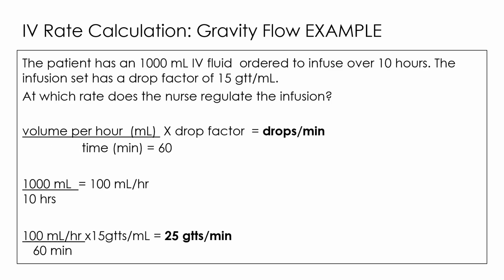Here is an example of IV rate calculations. This is a gravity flow example. I'm not going to talk through this in this lecture, but please take the time to get to know this calculation. I also have provided IV calculation examples within my Blackboard shell.